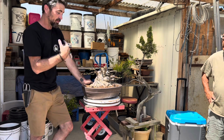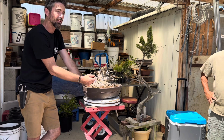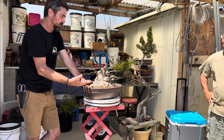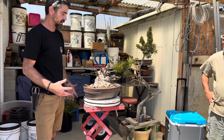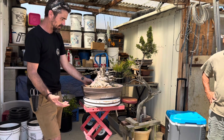And at least in my opinion, the second you can see how it was done, just like a magic trick, some of the magic is lost. You want to find trees where you look at them and you're like, damn, how did they build that? Those are the best trees, when you can't figure it out. You can't see where the progression was in it. How much time did it take to get to this point?